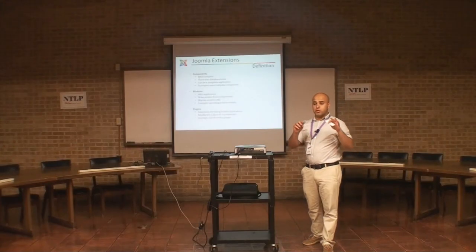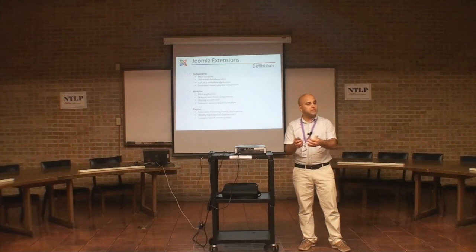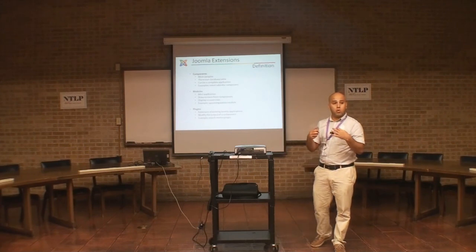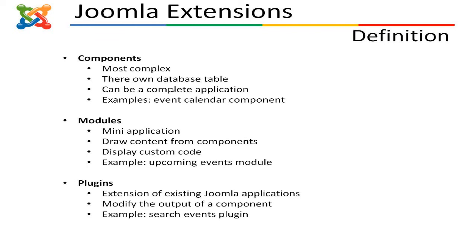If Joomla was an operating system, the extensions are programs that run specific tasks. As with operating systems, there are extensions that come with Joomla that are required for its functioning. There are three types of extensions on Joomla: components, modules, and plugins.